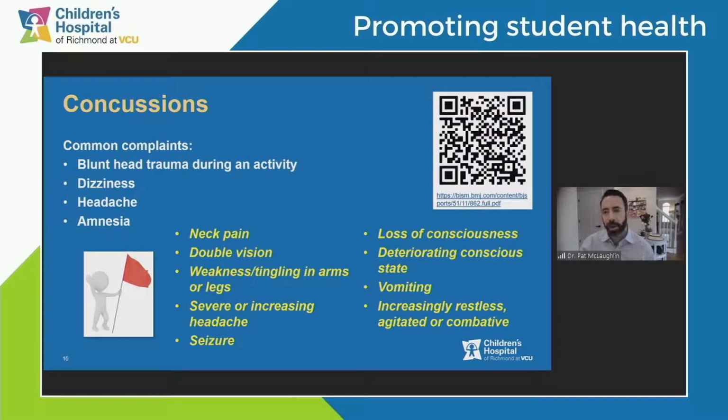I put another QR code up. I don't know if you've zapped it with your phone yet, but that QR code goes to one of the best created questionnaires for concussions. It's rather lengthy, so I'm not a huge fan, because I like things quick in the emergency room. But if you really want to delve into the types of questions you should ask a child to help you recognize if there's a concussion or not, then I would use this questionnaire.